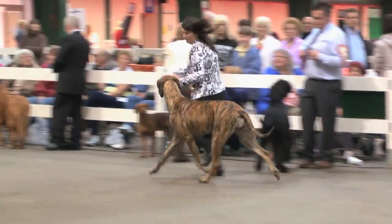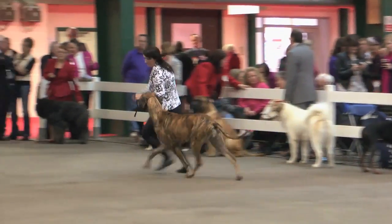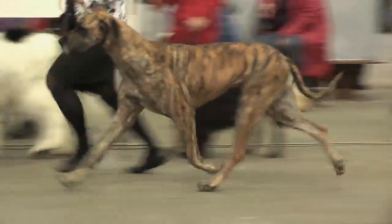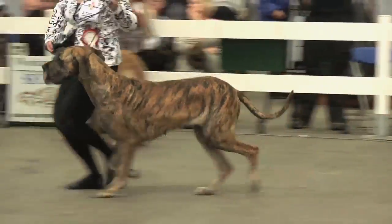An unusual colour. You don't often see them in groups. Well, the fawns predominate, but there have been some good brindles in the past, but there are a lot more fawns. It's a more popular colour. But I remember seeing this brindle as a puppy and thinking that she showed great promise. And although she's not catalogued as a champion, that apparently was her fourth ticket.